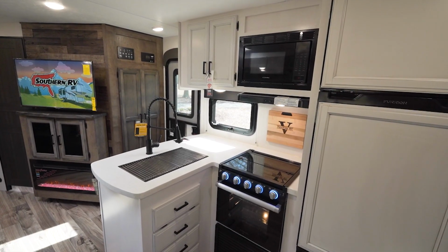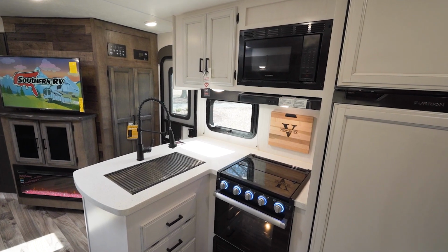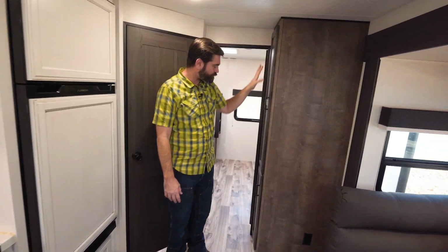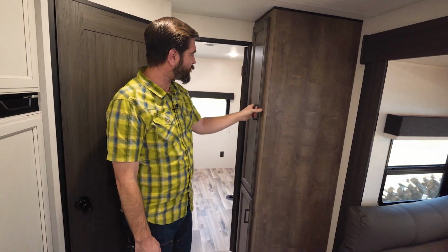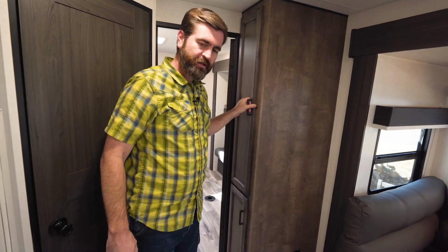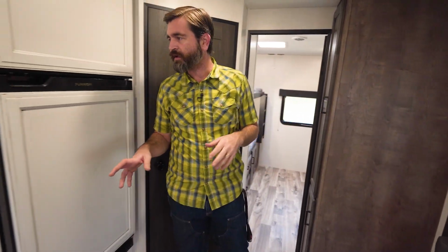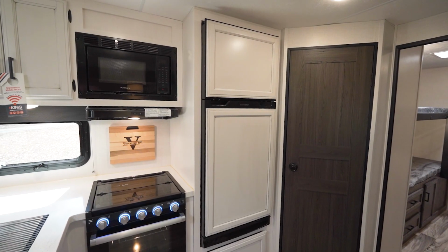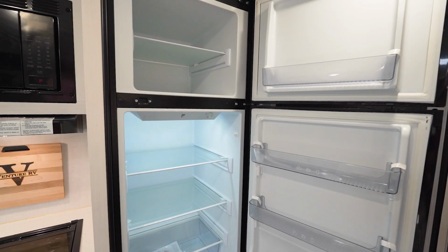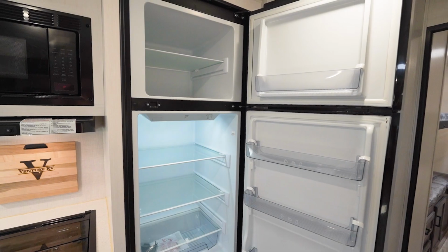It's fairly well appointed. Before I get into this actual side of it, I want to mention that they do give you some pantry space on this side of the kitchen in the form of some nice upright cabinetry there. Just a good spot to store some odds and ends. We have a Furrion 12 volt refrigerator. This is becoming more and more popular these days. We rarely see the gas electrics anymore.